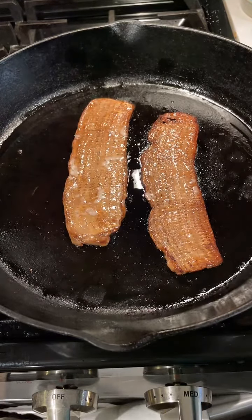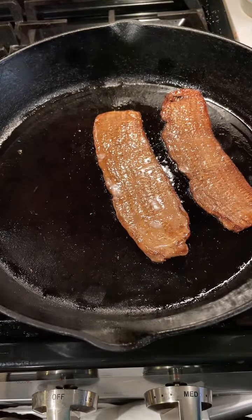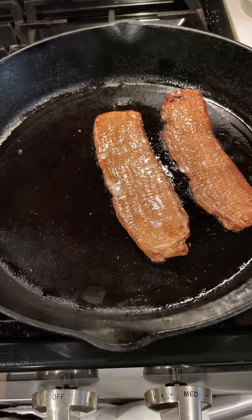Yeah, the right one's cooking up a little bit faster. I think maybe that side of the pan is just a bit hotter. I'm trying to shade this other piece over there. But yeah, I'm gonna let these get nice and crispy. I'll do a little crunchy taste test here for you guys.